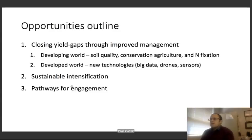Technical difficulties. There they are. So, where are we picking up from? Here on down. That's supposed to be an arrow. This way.